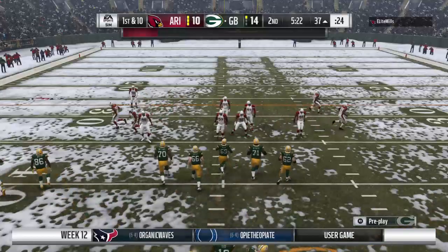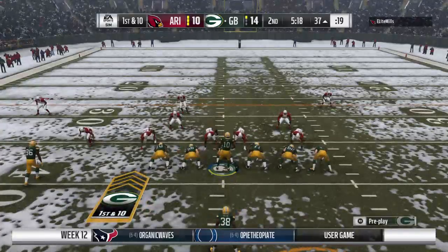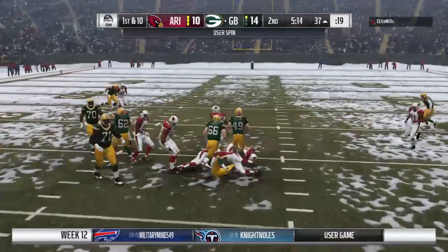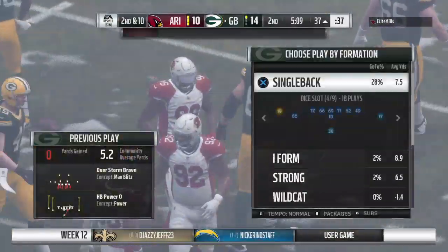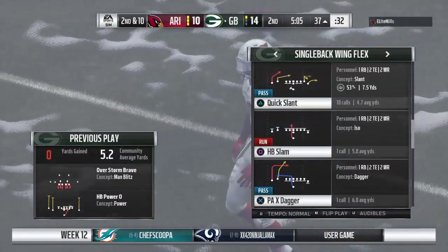Tremendous blocking by the interior of the offensive line. They didn't just gash him there. They blasted a gaping hole for him to gallop through. I think if he comes back to the huddle, he better be giving them a whole lot of credit and thanking them for not much space to rumble. And he is met at the line of scrimmage, and he goes down right there. In on the stop, it was Dorrance Armstrong.